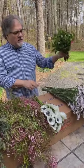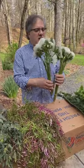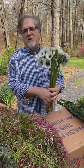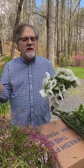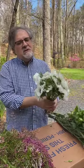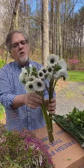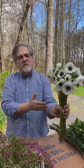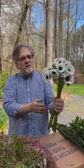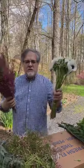Got some green hellebore, love hellebore, anemones. Sometimes, when you're the middle guy in wholesale or a broker, anemones can be challenging because they don't always ship well. But with these anemones, there was like one stem that arrived broken. The rest of them are really almost perfect. I mean, just incredible. And so I'm really thinking we're gonna shoot a video.